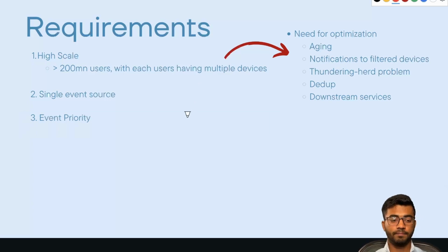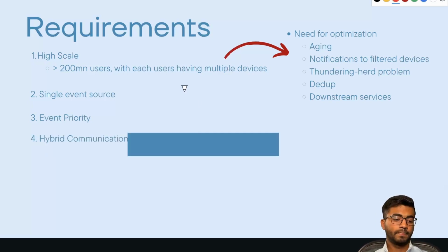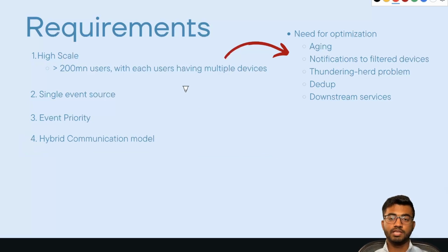Third is event priority. You must have guessed by now, right? For example, if I have two events, my recommendations updation event and updation of maturity level in a new profile, which is important? Of course, updation of maturity level in a new profile is very important. The fourth is the communication model.